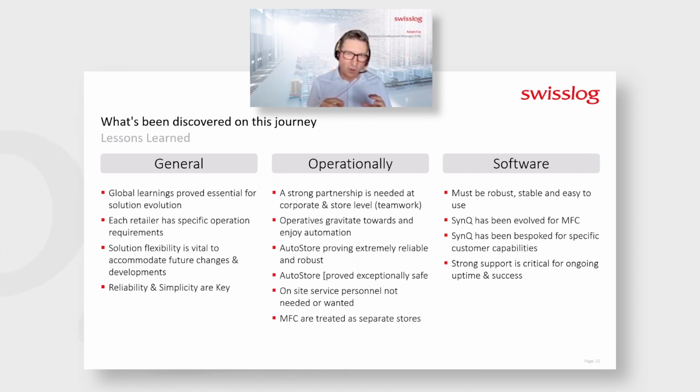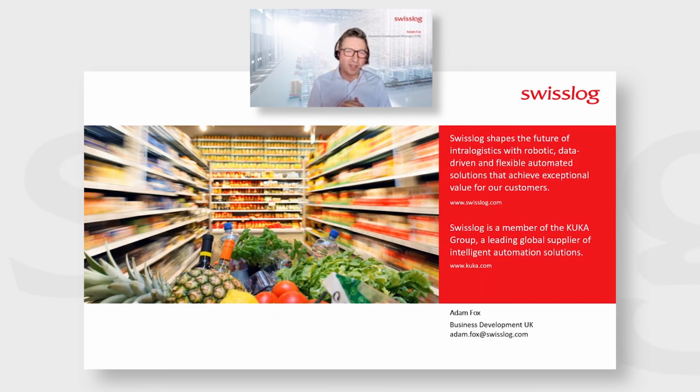We also find this very strong support for software and Sync is really critical for the uptime, because ultimately we can't fail here, because we don't want any supermarket or retailer or grocer to lose a customer. And we're all, you or I, customers of supermarkets, and we know how we feel if an order is not delivered. So to summarize, hopefully it's been very short, around 30 minutes, I think.